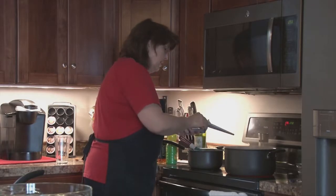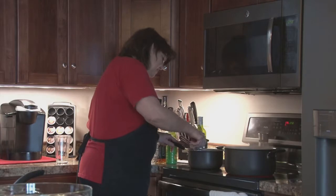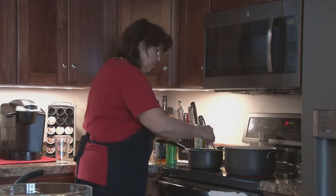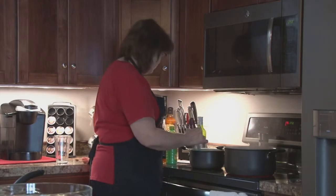Roasting the garlic gives it a much more mellow flavor than raw garlic does. So it's just a kind of gentler dose of garlic into what you're cooking.